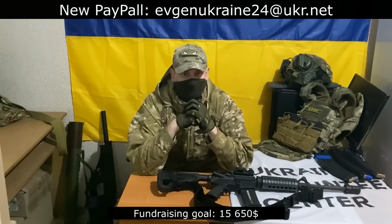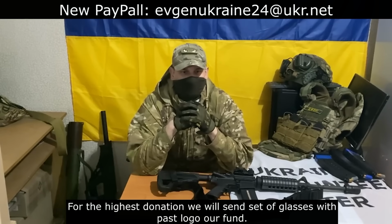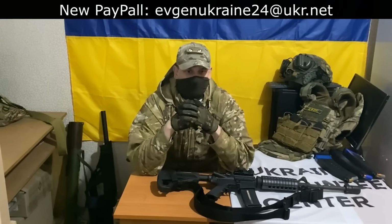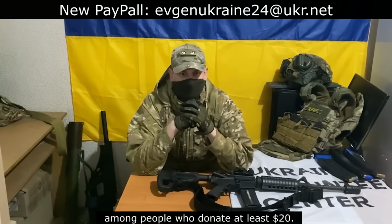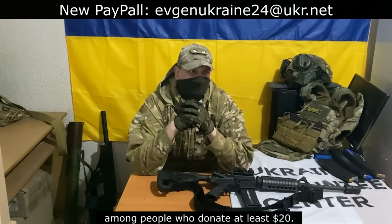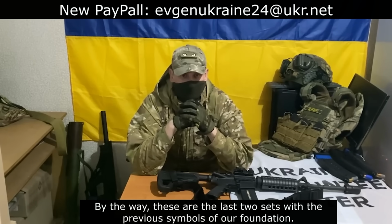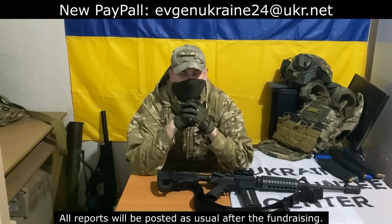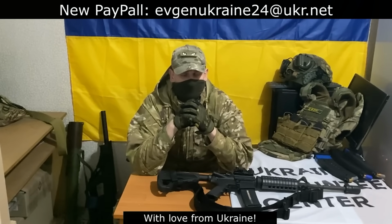Fundraising goal is 50,650. For the highest donation, we will send a set of glasses with the logo of our fund, the last logo of our fund. We will also draw a second set of glasses using a randomizer among people who donate at least $12. By the way, these are the last two sets with the previous symbols of our foundation. All reports will be posted as usual after the fundraising. Thank you for being with us and helping us. Thank you for being with Ukraine. With love from Ukraine.